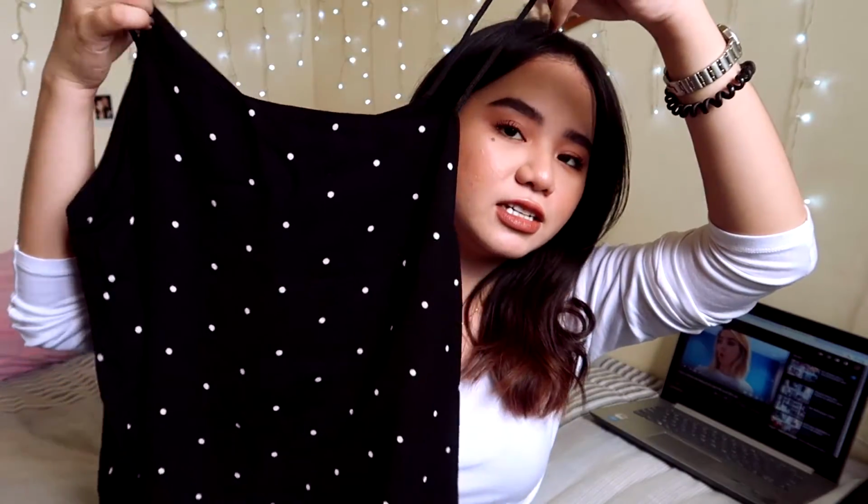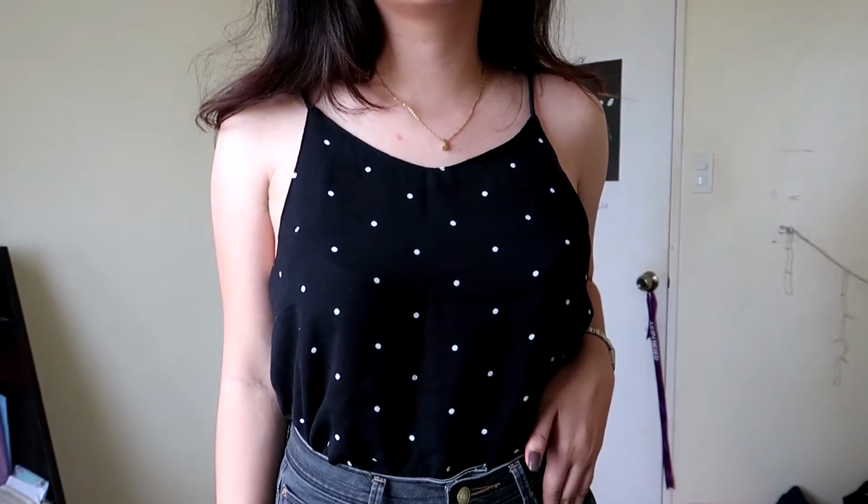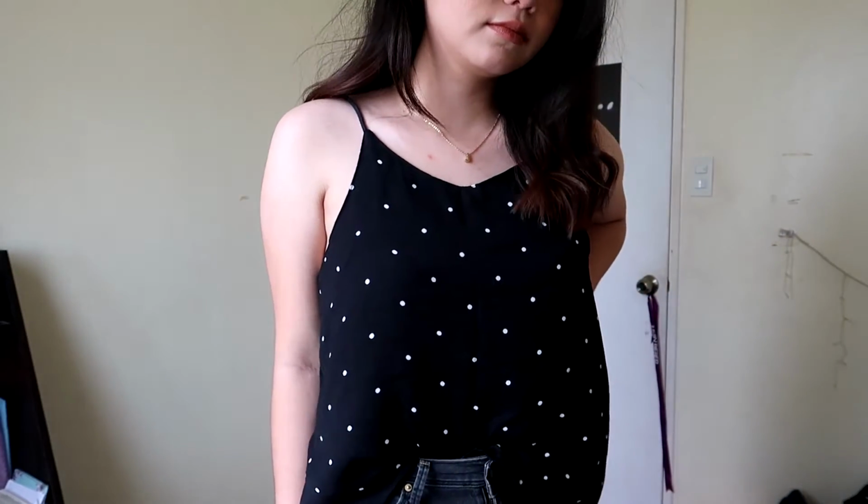This next one has a print again, so it's just a tank top na polka dot. So black siya. It's really cute. The fabric I'm not too fond of kasi it's not comfortable, and I really like comfortable clothes, comfort over style. Pero it's fine. I can wear this with a cardigan that's really soft so mababawi ko siya, diba? Okay, that's it. Just a basic polka dot top. Oh wait, I think I got this for 50 pesos din.